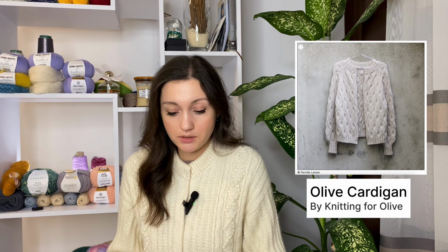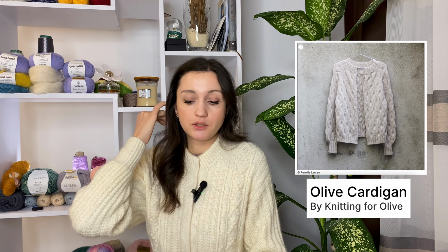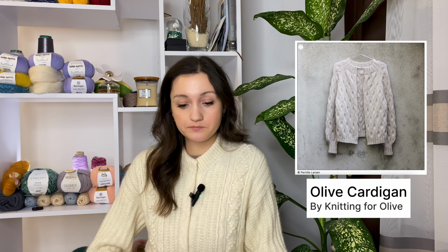So depending on the size, you should select the needles. If it's for some of the sizes, XS, XL, 3XL, it's 6.5 millimeter needles for the lace. It's 5 millimeter needles for the ribbons. If it's some smaller sizes, of course, it depends on the lace pattern that you will use. It's 6 millimeter needles and 4.5 millimeter needles for the ribbon itself.